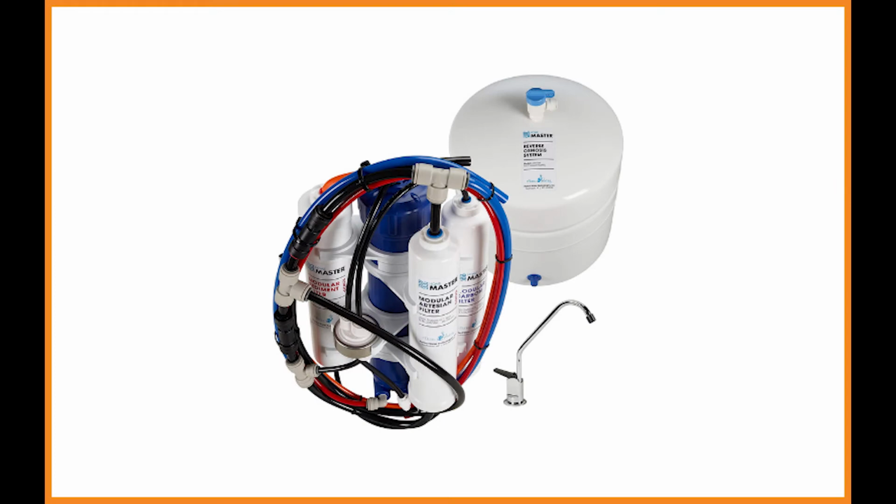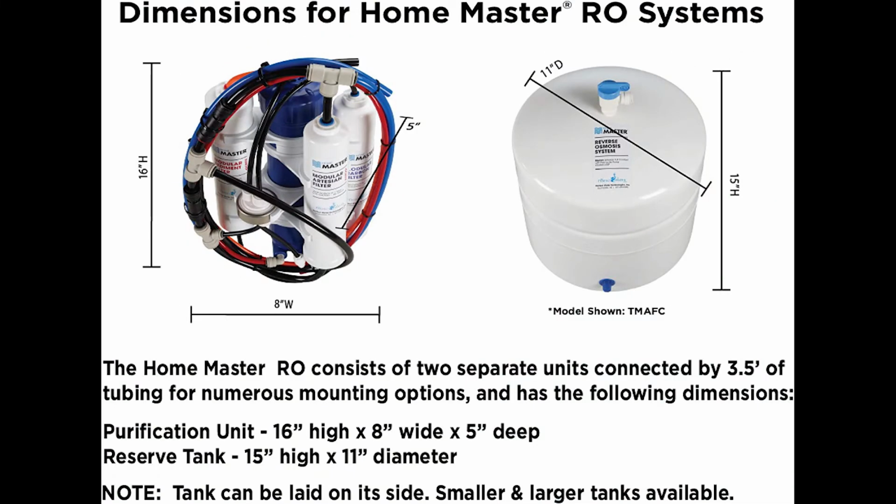HomeMaster TMAFC. Installing a reverse osmosis water filtration system under the sink should be as easy as setting it and forgetting it. Purchase a HomeMaster TMAFC with a 7-stage filtration system and expect innovation designed to remove 99% of chlorine, chemicals, lead, and more. All HomeMaster RO systems are BPA and lead-free. Confidently install NSF-certified components for safety and performance. Extra large tubing and fitting.